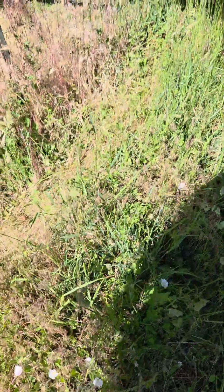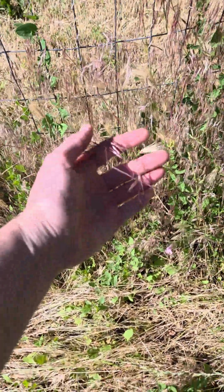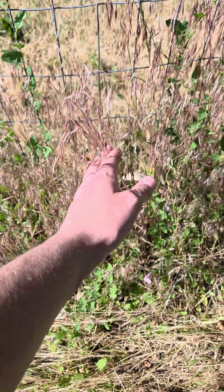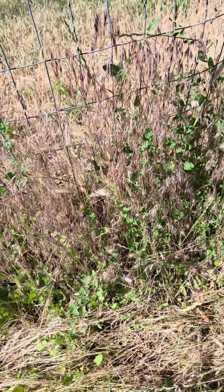So these are different kinds of diversity. You got these over here. I call this fairy grass because it looks like fairy dust. And it's bobbing on the vine. And it turns purple. Like, we're here in June and it's purple already. So I love that.